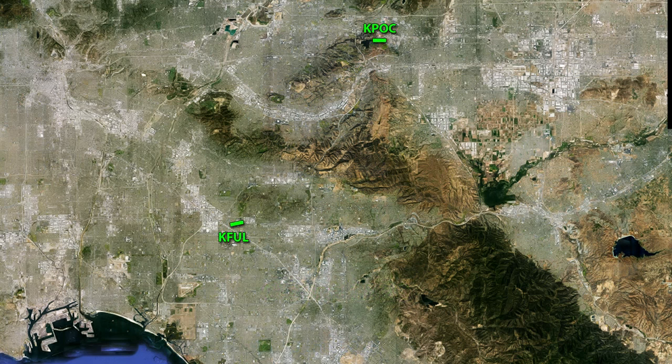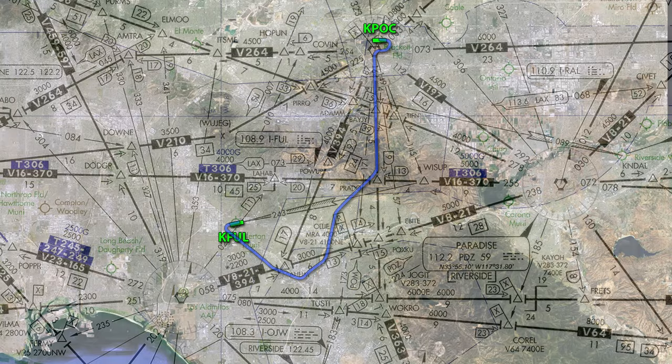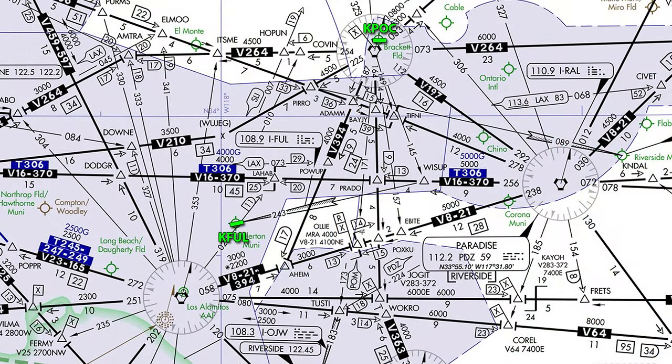In today's video, I'm going to do a complete IFR flight from Fullerton KFUL to Brackett KPOC. I'm going to try to do this briefing very quick so we can get into the cockpit and show you the flight. Let's look at the chart. The chart is a little bit complicated, so let me simplify it just so we can see it better. As with every IFR flight, there's a departure procedure, an en route procedure, and an approach procedure.